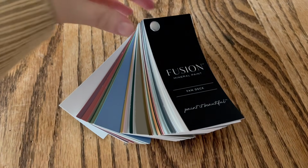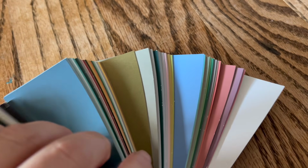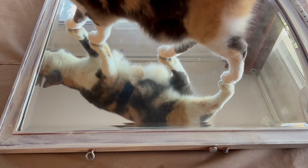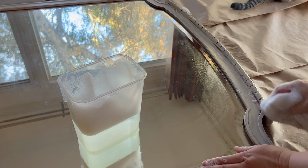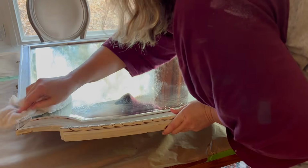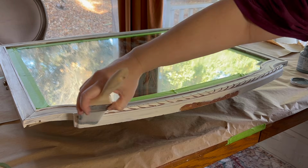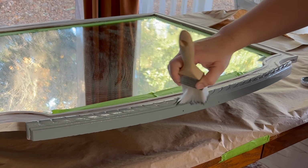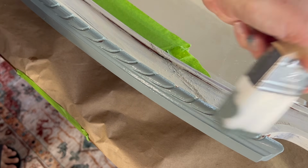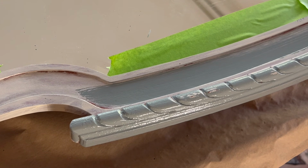I grabbed my Fusion fan deck and started looking through it, and I found my first color that I really, really liked. And so then I cleaned both of the mirrors. And I grabbed this Blue Pine. Oh, I love this color so much, and I think it's going to play beautifully with the cognac curtains and those brass sconces that it's going to be kind of snugged up right against.